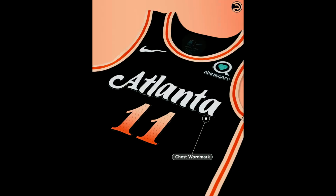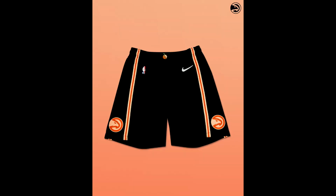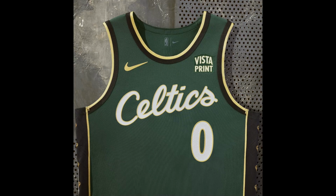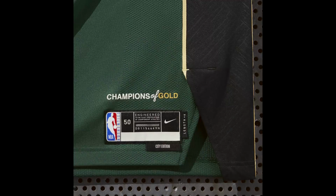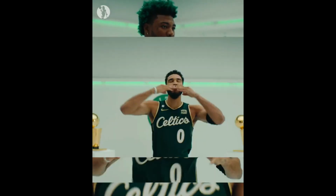It represents a new take on the iconic Peachtree uniform and is a nod to the city's roots as a cultural trendsetter. The Boston Celtics, their uniform honors Bill Russell's legacy and was co-designed with the NBA icon before his passing. And the side panel features 11 diamonds as a nod to his 11 championships with Boston.